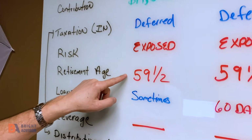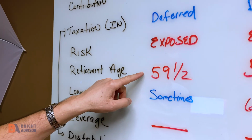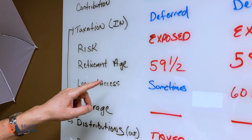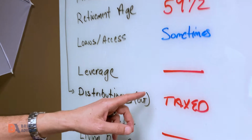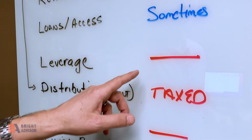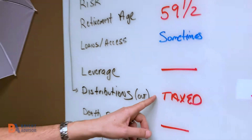Secondly, you're going to have to wait till you're 59 and a half to retire and access that money. If you need a loan out of your 401k, some companies may offer loan options, but not every 401k allows you to borrow your money. But in any case, if you do borrow money out, you have to put it back in or you're going to pay a 10% penalty and you're going to get taxed. Now, 401ks have no leverage to help accelerate your growth, and you are going to be taxed at the end. And so this 401k is going to grow to a large amount, and then you're going to get taxed on that large amount at the end. And I'm saying that's not so good.